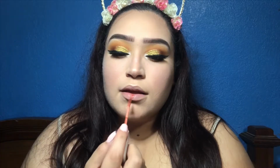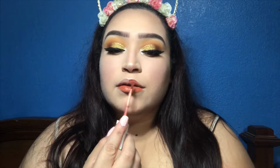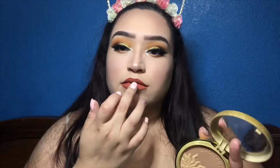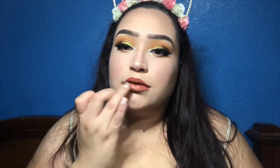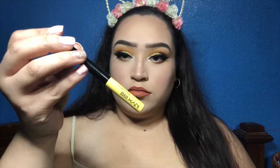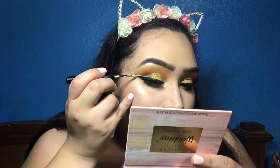The setting spray I'll be using is from e.l.f. Cosmetics. For lips, I'll be using the Ofra Liquid Lipstick in the shade Miami Fever. For mascara, I'll be using the It Cosmetics Superhero. For liner, I'll be using the yellow NYX Liquid Liner Bright.